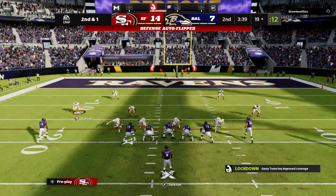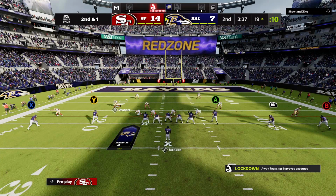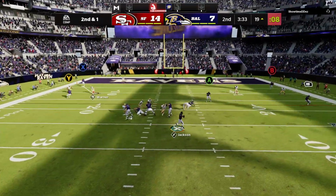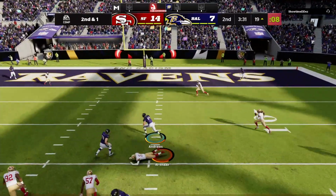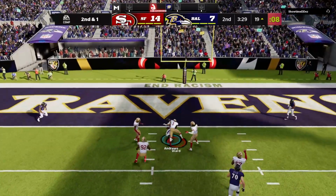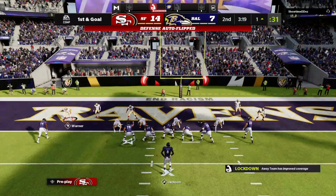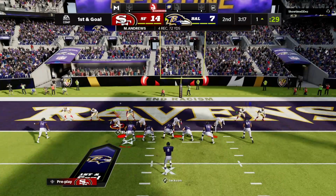And just a yard to go here on 2nd down. Throwing is Jackson. This one caught by his tight end, Andrews. And he couldn't quite get there. Tackled down at the 1. The Raven passing game getting in sync.